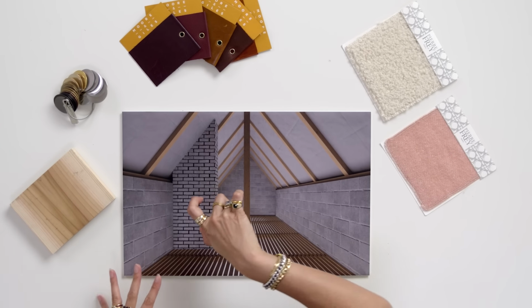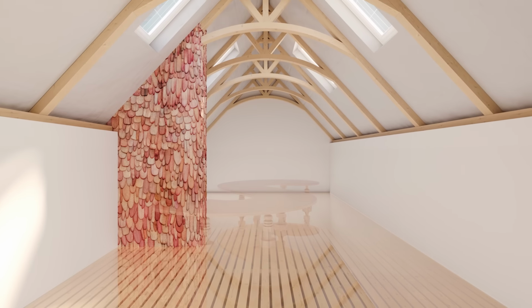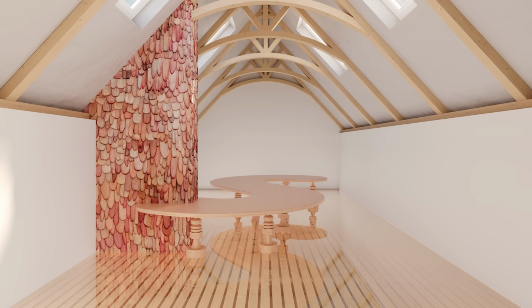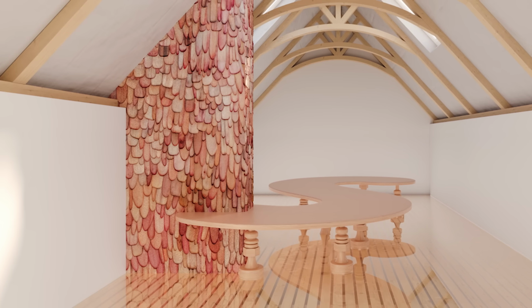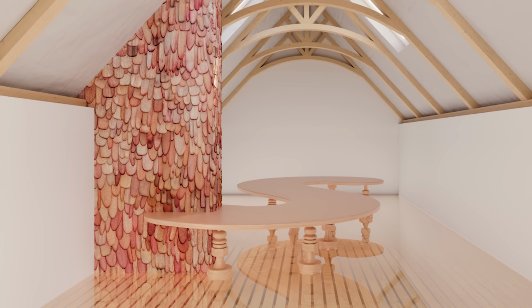So what I would love to do in my home office in the attic is create a ridiculous S-shaped table that snakes itself around the fireplace and then into it. And I'm very excited about this S table because I've done it as a dining table once before, and it seated so many people. It can serve as a giant shared desk. It can serve as a collaboration table where we have samples all over the table and we're looking at them with each other under the natural light of skylights.